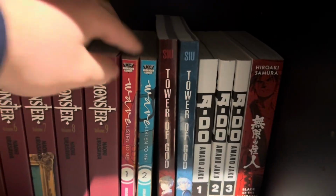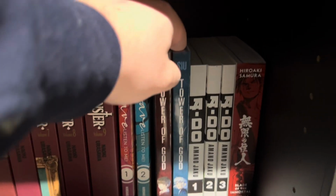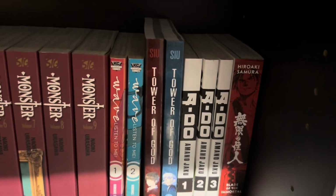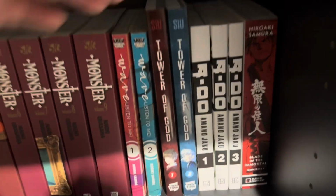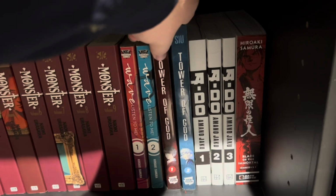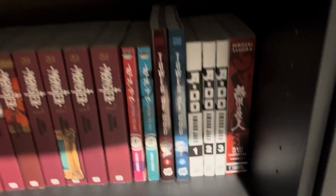Next I got Wave, Listen to Me, volumes 1 and 2. Haven't read this yet. Tower of God, volumes 1 and 2. I read the first volume, thought it was fine, but they're starting to get into this Hunter exam, Chunin exams kind of thing, where they're taking a test and we're meeting all these different characters that are very fun and interesting. Volume 2 is probably going to continue that, and I'm excited to read it.